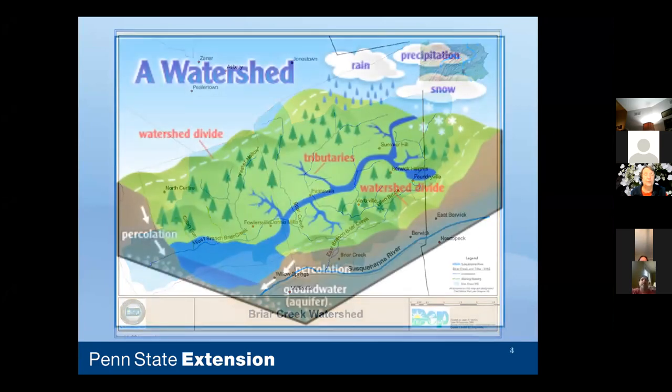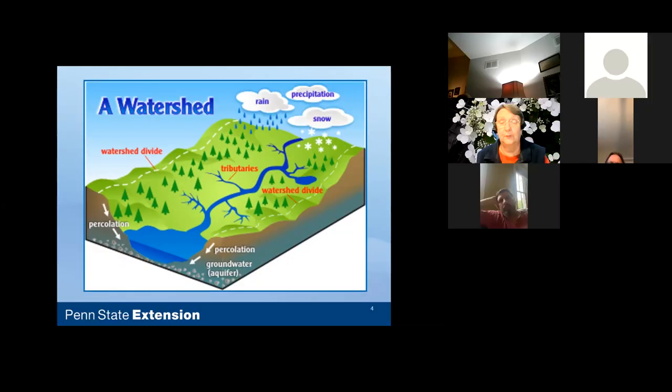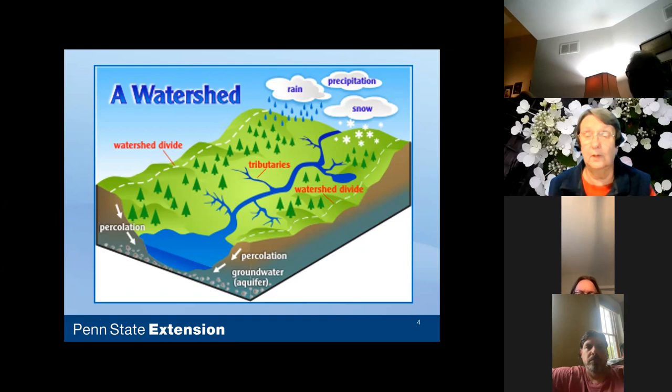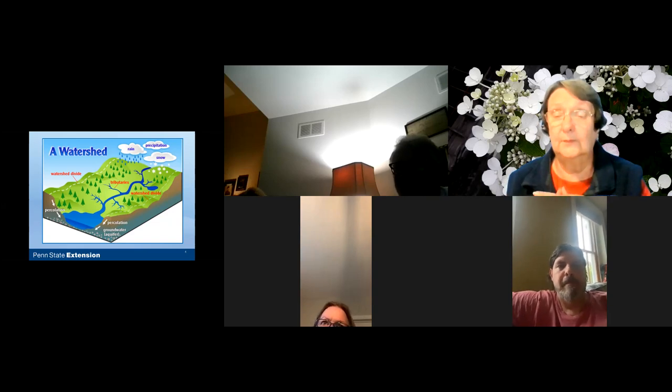So let's talk about watersheds for a moment. This is an all-purpose generic diagram of a watershed. Maybe you know what a watershed is, but maybe you don't. It's a geographical area in which water drains into a body of water like a lake or a river. In our case, it's the Susquehanna River. You can think of the watershed as the roof of your house. The roof is equivalent to the land, and the land is where the water runs off, and the gutters on your house would be the streams where the water is collected.